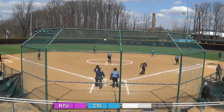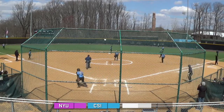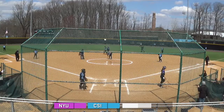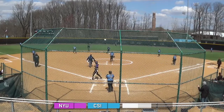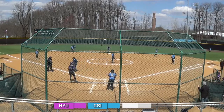Flynn, 0 for 1, drills that one deep to right, way back, and that one's going to be off the top of the wall. Guatella comes up throwing in right field, but Flynn is able to make it in standing with a 2-out opposite field double. And the Violets have a runner in scoring position now with 2 outs as they get their third hit of the afternoon.